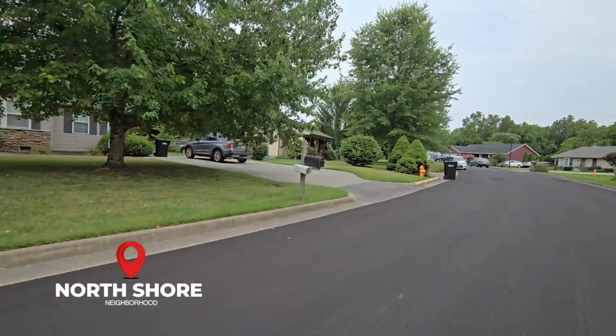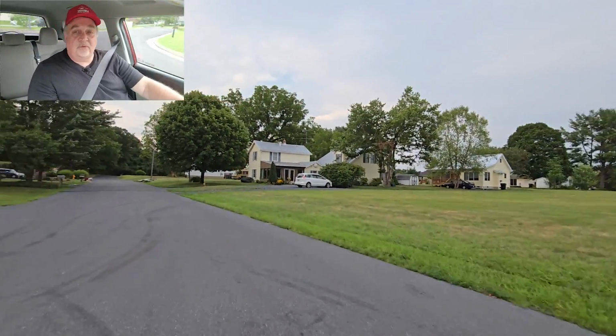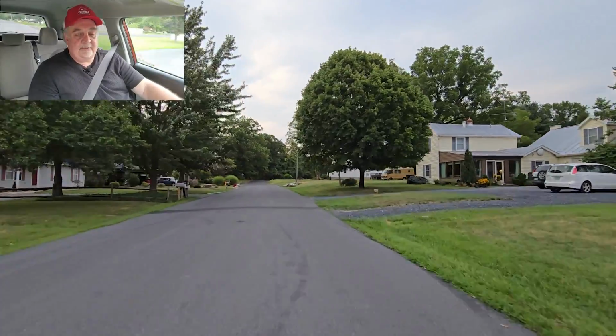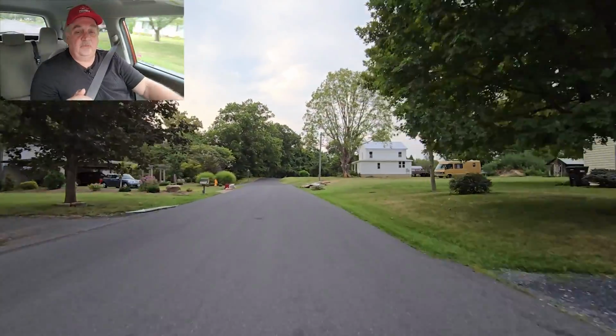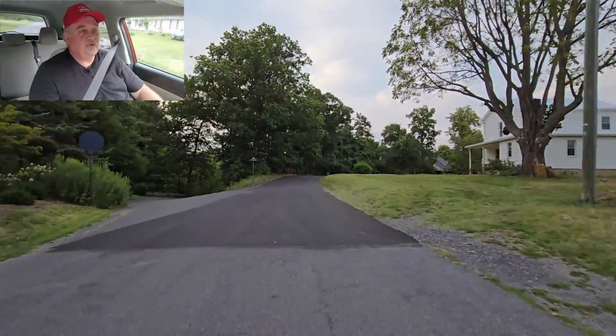Now, we're going to go ahead, pull back out here. We're going to follow the North River here, and I'm going to take you by some of Bridgewater's athletic fields and take you back out to Highway 42 again.